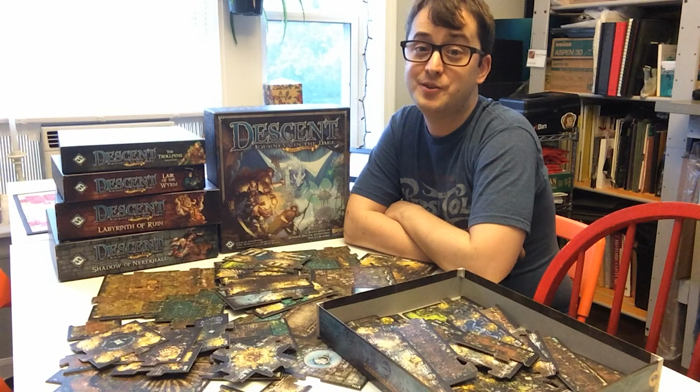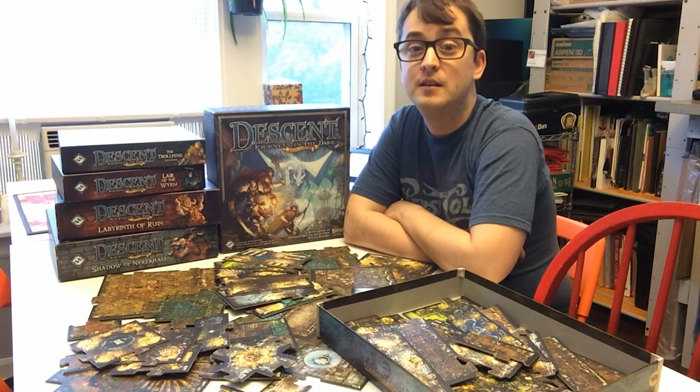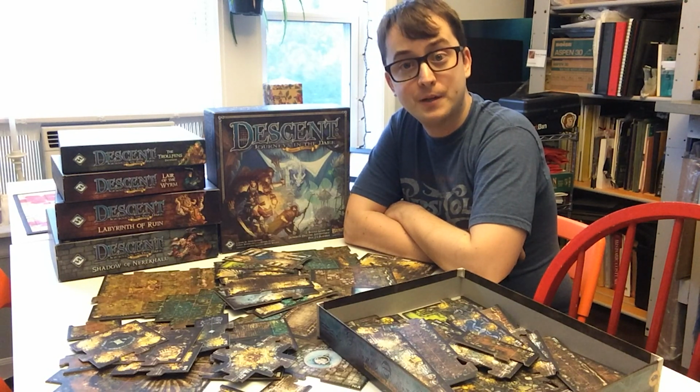Once you add several expansions into Descent: Journeys in the Dark, it can take a while to find the right map tiles for setup. It takes a while to set up Oblivion, but there's nothing quite like the star-spanning adventure you find inside.